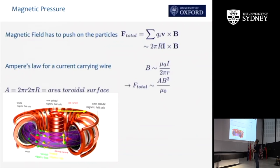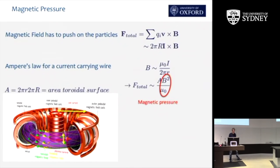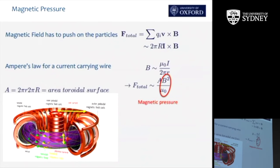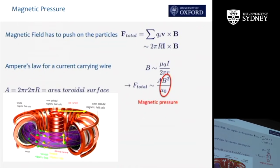Big R is the radius from there to there. Little r is the little radius of the donut. We call that the minor radius and that the major radius for obvious reasons. Right. So that area, the total force of the magnetic field on the plasma is that area times the magnetic field squared divided by mu naught. So this is kind of interesting because that looks like a pressure. Pressure is a force per unit area. So force is a pressure times an area. So the magnetic field produces a pressure on the plasma.